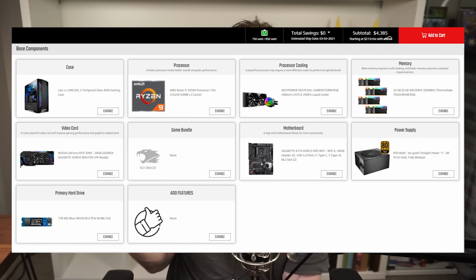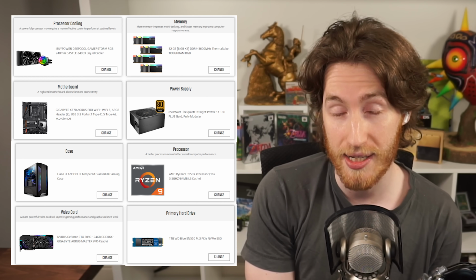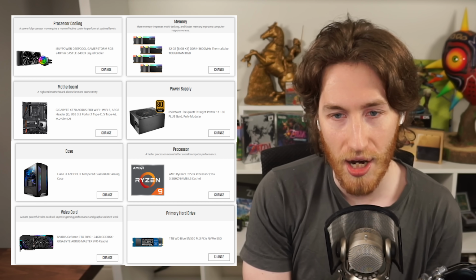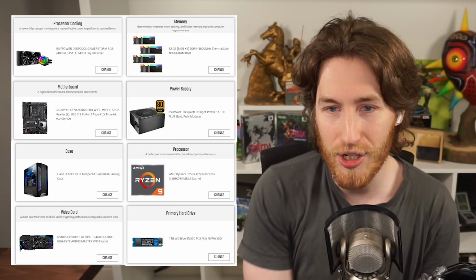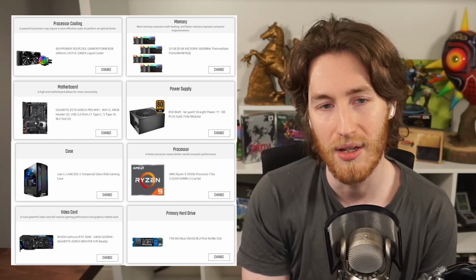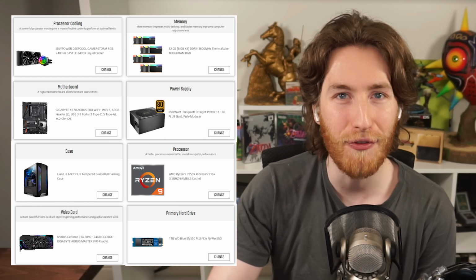But the same goes for this system here at $4,385 for a 3950X, because they didn't have the 5950X available. They do have the 3090, just a 1 terabyte hard drive, an average motherboard at best, 32 gigabytes of okay 3600 megahertz RAM, just an ugly case. Like $4,385. I didn't even put a comparison system up because my $3,286 PC blows it out of the water, like completely obliterates this system. It's on a whole other level.